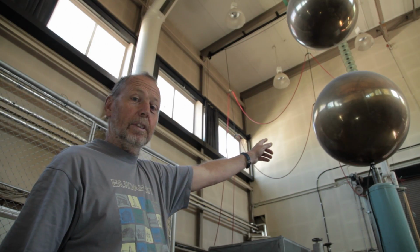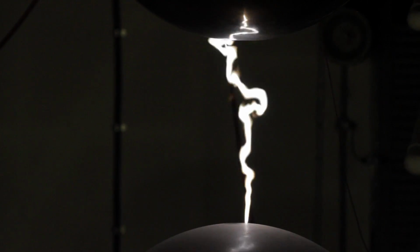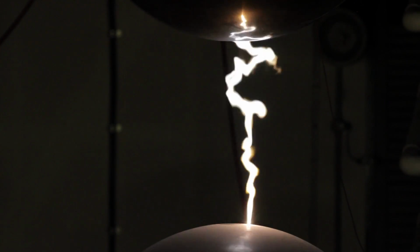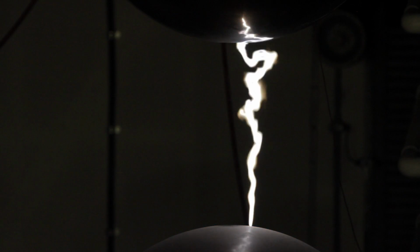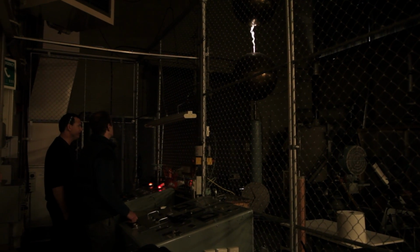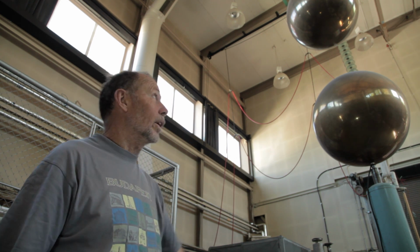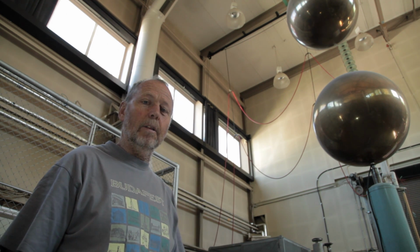The sphere gaps. These are used to measure high voltage under lightning impulse or mains frequency. We get a flash over from the top sphere down to the bottom.